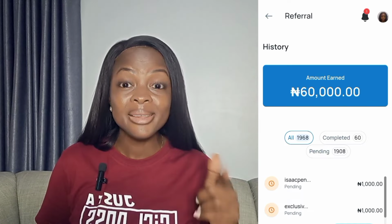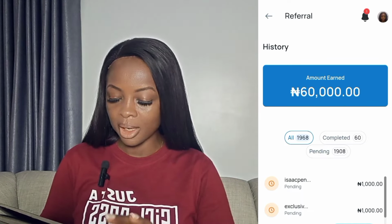The first one is referral earnings. So on this app, when you create a free account, you have a referral link assigned to you. When people sign up on this app using your referral link, the very moment they activate their account, this app will credit you 1,000 naira for bringing them. Like I made over 60,000 naira using this referral.